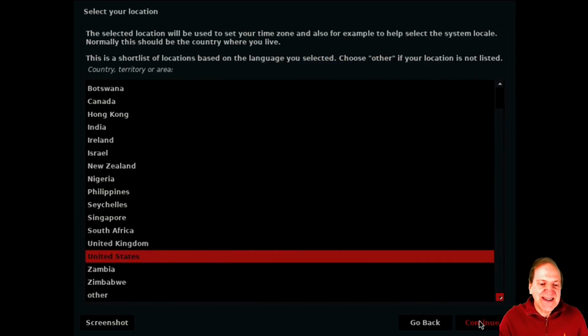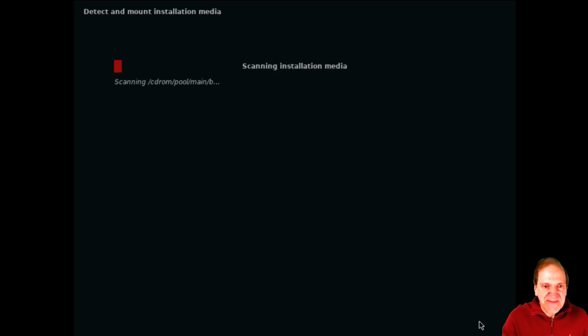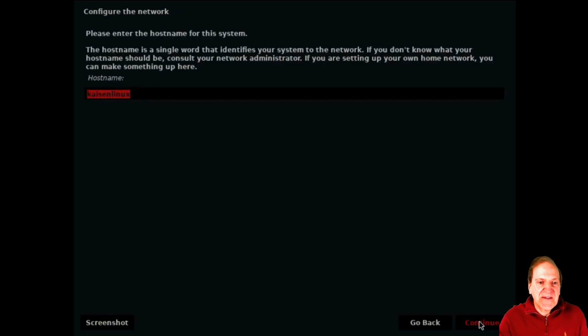So here's our installer, and I'm going to show you how simple it is. I'm going to go ahead and hit continue, and it automatically chose our location, so that's good. American English, that'll suffice. So I'll hit continue here. And then we'll just let it load these additional components in. And it looks like we're running kernel 5.15. Nice. So it's going to load all these components in, and then we should be able to just continue from there after it detects all the stuff that it needs to know.